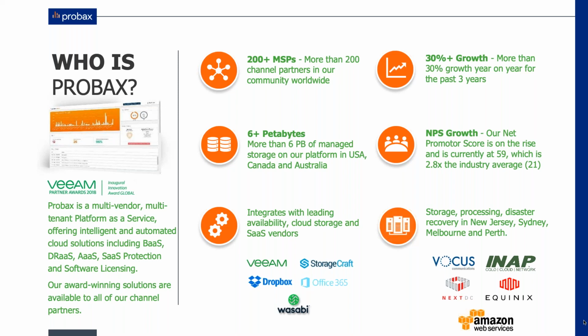We currently use 8 DCs around the world. We open up new locations as demand is there. It's about choosing the right location for your customers' data. We have 6 petabytes under management on our own custom backup and DR infrastructure. That's not including what we have under management locally at our MSPs and their customers, or in our Wasabi storage or AWS around the world.